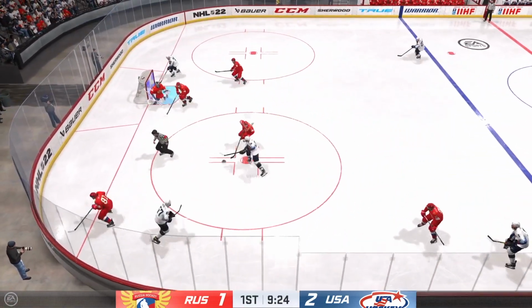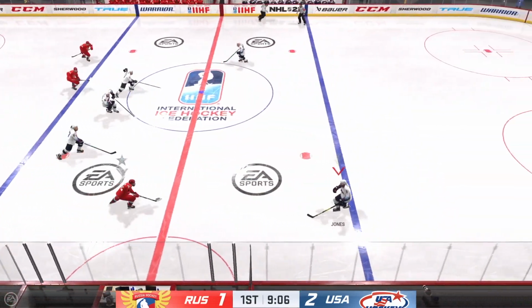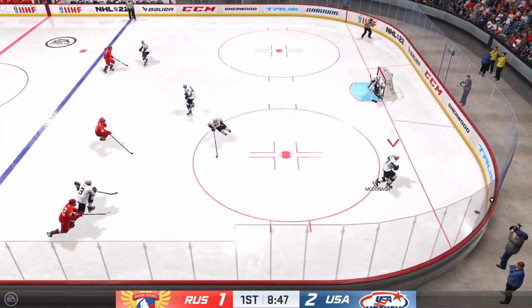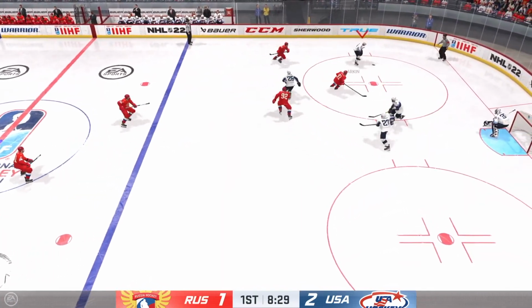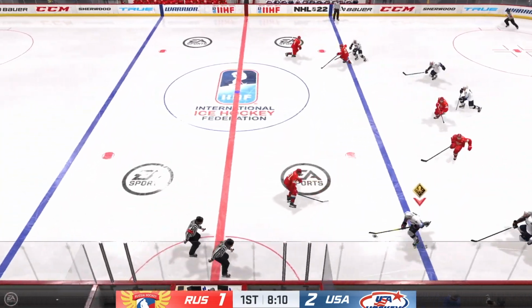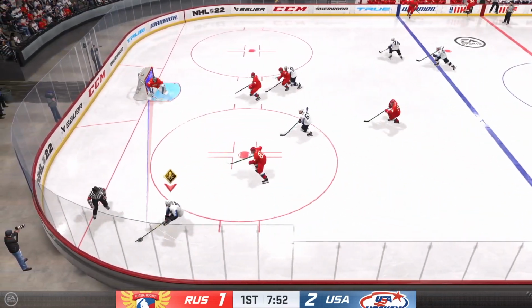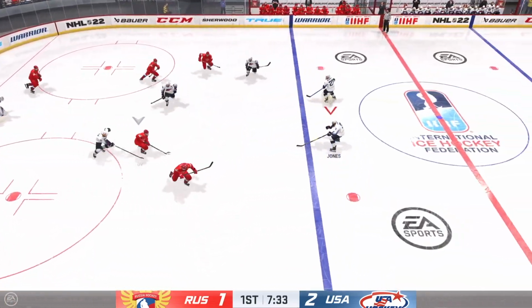Team USA's got it along the wall. Quick pass across to Kuznetsov. Nice zone entry from the right side. Slides the puck over. Trying to get it out of their own end. Well, that went sideways, but they still maintain possession. On the attack along the boards. And that one's broken up.